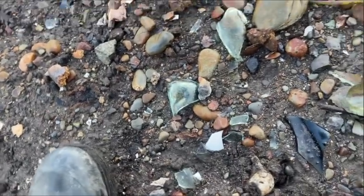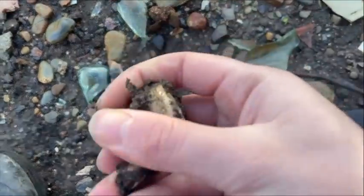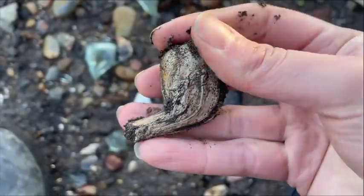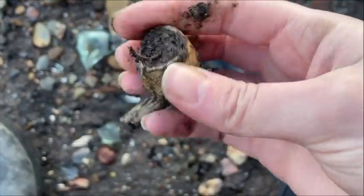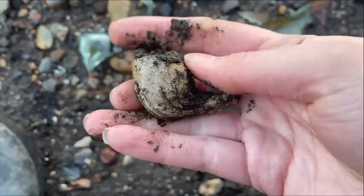And I saw this bit of clay pipe bowl sticking out. I think it's got quite a nice design on it. Yeah, it's got kind of like a fluted design going on. Oh, it does have a bit of a chip out of it though. Might have to leave that behind.